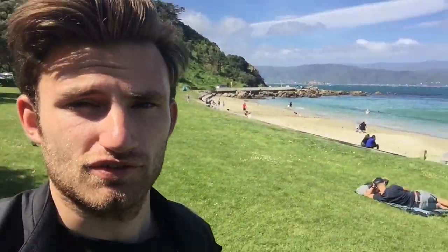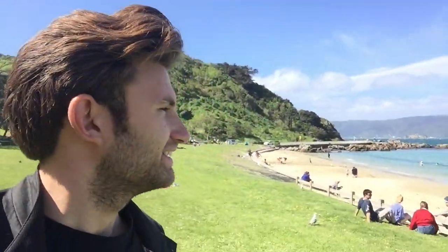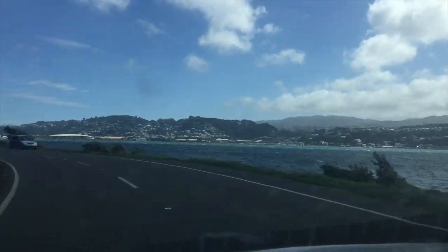So we just stopped to get a coffee right on the bay, and New Zealand, you are beautiful. Look at that. Blue sea, sun is shining, sand. Just looks stunning. I'm a very lucky person to be able to visit this beautiful country. So that ferry in the background is probably the one that I'm going to be catching when I go to the South Island.